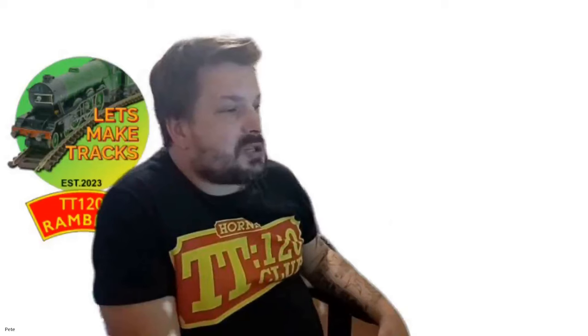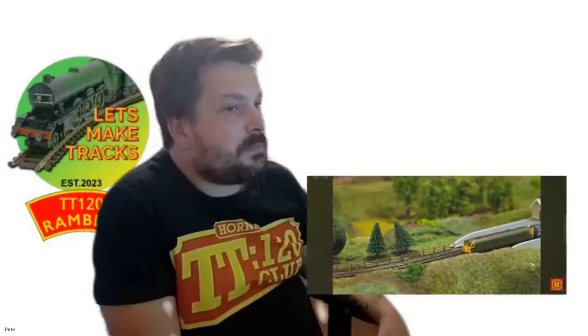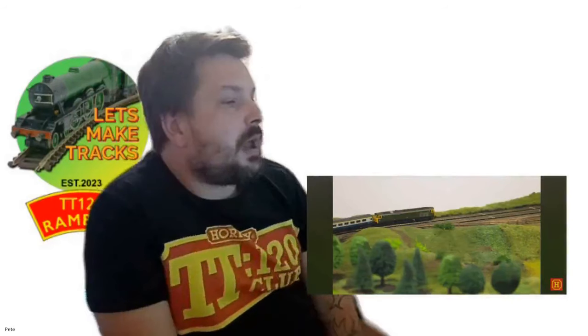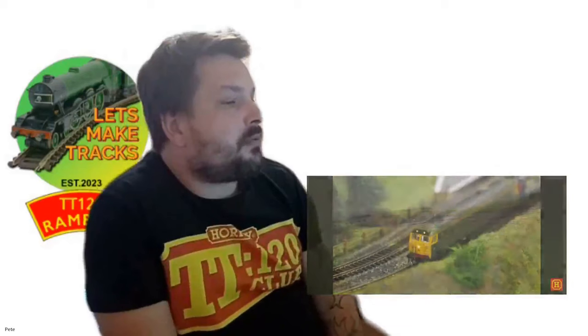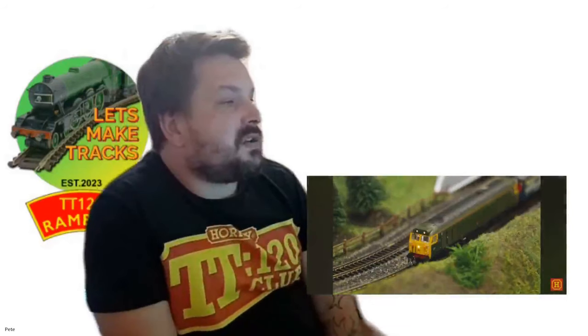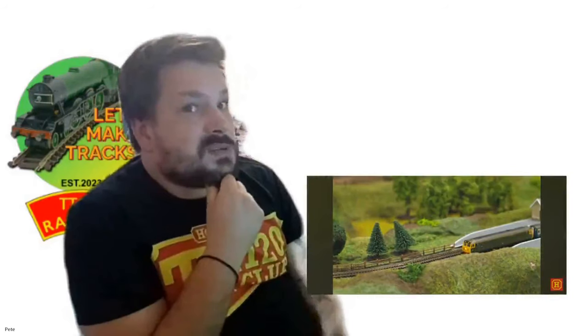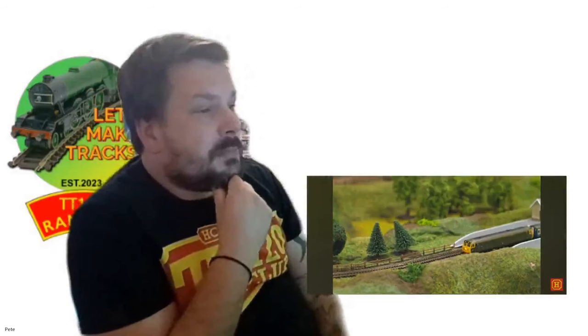But the really interesting stuff is towards the end, where they get one of the painted Class 50s onto the old TT120 layout that they've got. The old one, not the new one. At approximately 26:32, we get some good looks at the printed sample of the Class 50. This is in the green livery. And we get a very, very small cameo for the Mark II coaches.